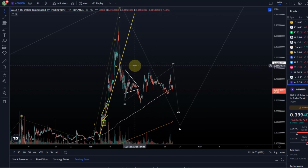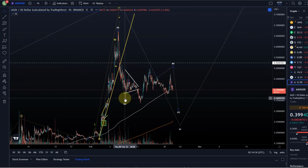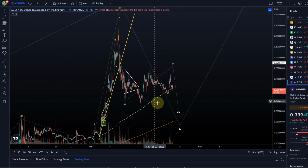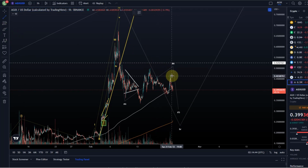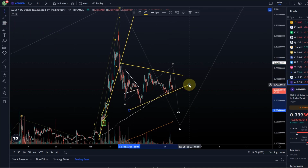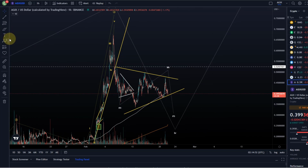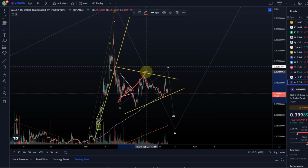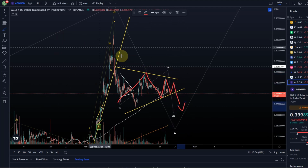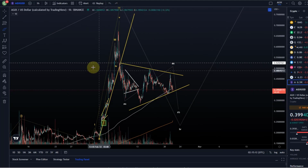Okay. It looks like a triangle, but I can't count it as an A, B, C, because this is going too high. So we don't want to break any rules here, but still, it has the appearance of a triangle. And you can count it still in a way where we would say, all right, what can we do? We could say all of this was maybe an A wave in a triangle. This is the B wave, C wave, D, E, and then come down. That's a possibility. And tomorrow I'll think about different possibilities to count this, but still it looks like a triangle.